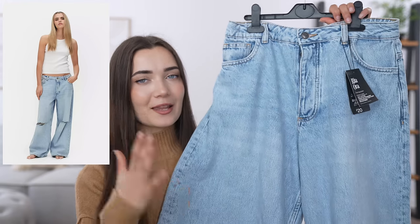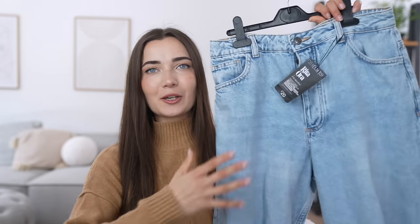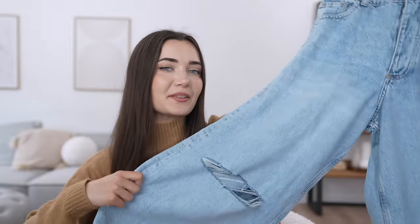All right, and now the very last outfit is a little bit more casual, for every day, that kind of thing. So first up, we're gonna start out with these denim jeans. I love these so much because they are super extremely baggy. I mean, look how wide they are. They look pretty fitted in the waist, but then they just get so wide in the leg. They also have a really subtle rip on the knee, nothing too crazy.